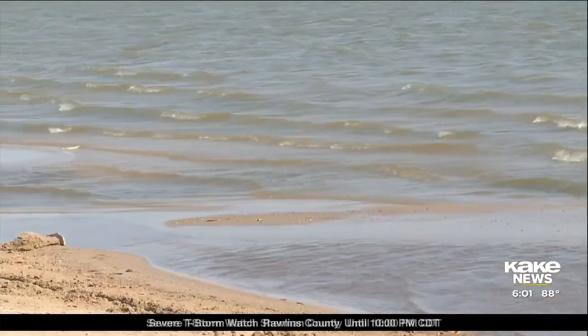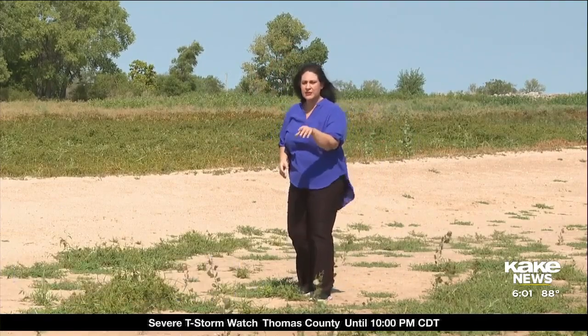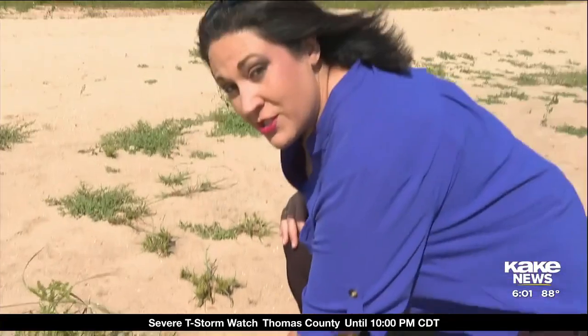No flow at the Frenches means less water making its way here. Where I'm walking right now should actually be underwater. In fact, there should be about 2 or 3 feet of it above my head. We've got signs of that all over the place, like this fish skeleton. It's one of many. Used to be at the bottom of the lake. Now it's out in the sunshine.